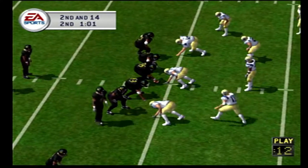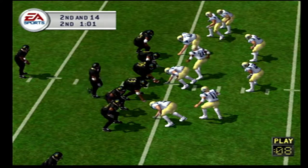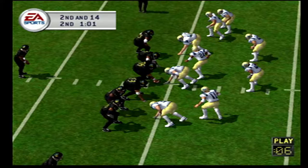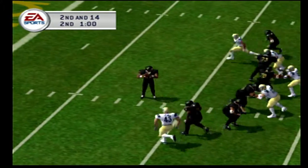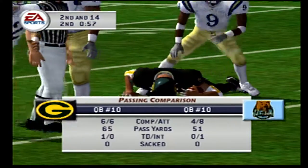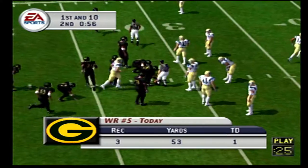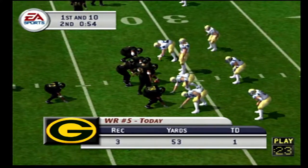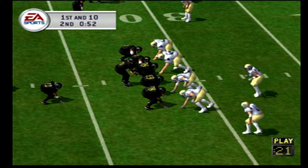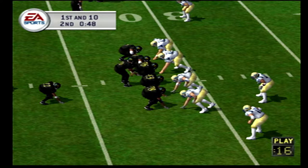Grambling State lines up with three receivers. Number 10 drops to throw. He's looking for his man. Number 9 brings him down at the 28. A nice pass play there. Let me tell you, the reason why this play worked was the fact that the defense didn't do a good job of knocking the wide receiver off his route. You got to jam him at the line and throw their timing off.